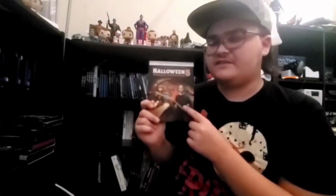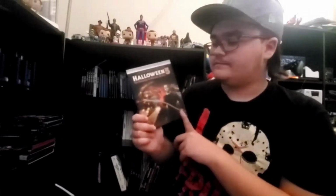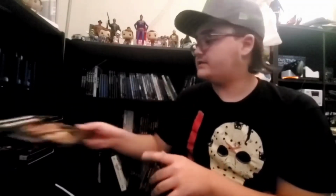I'm not really a big fan of this film, probably in my lower rankings for the Halloween films. So yeah, but again, if you're a fan of this film, pick this up, because it's a very good looking 4K disc.